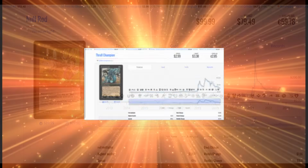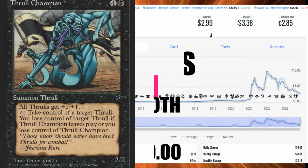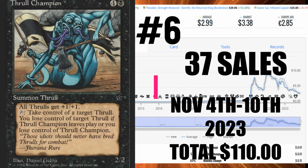Let's go ahead now and take a look at our number 6 card, and this is Thrall Champion, one of the cards of the channel. I love this card. We all know it, and 37 sales was not caused by me. This card only has a price tag of $2.99. The market price is $3.38, €2.85, $5 here in Canada.